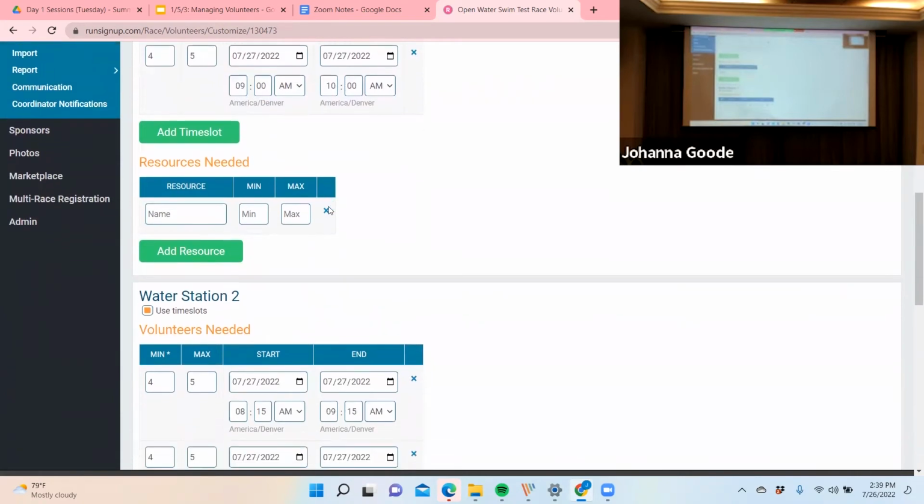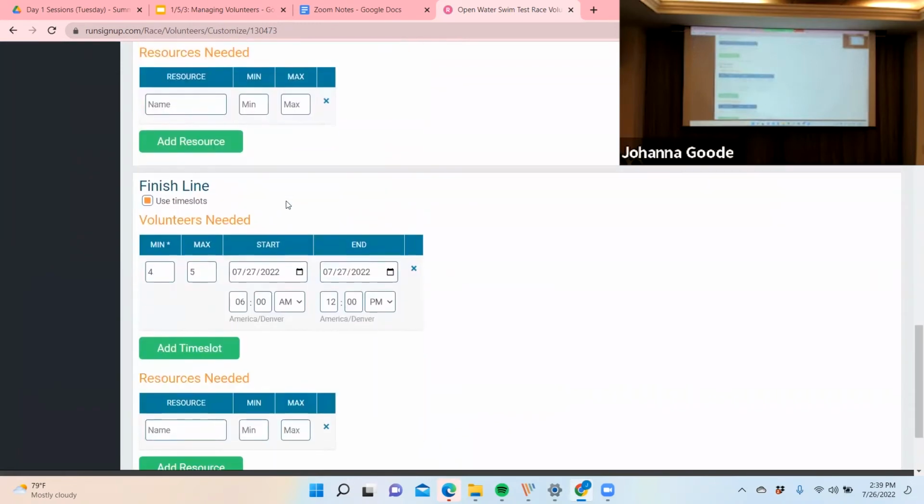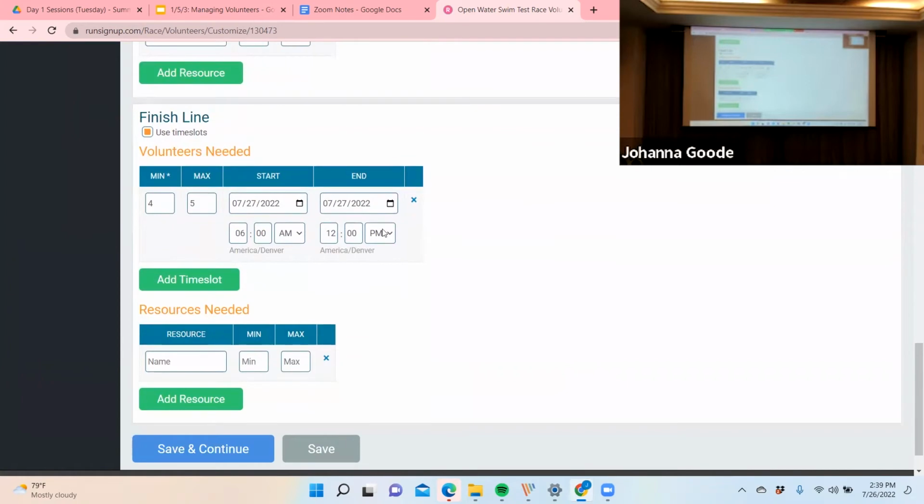Resources needed, we didn't put any in there. And then you can see Water Station 2 set up the same thing. We just bumped that 15 minutes. It's going to take them about 15 minutes to get there. And then the finish line is going to be there all day from 6 to 12.